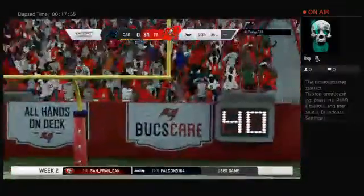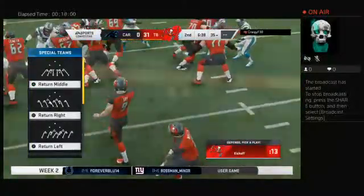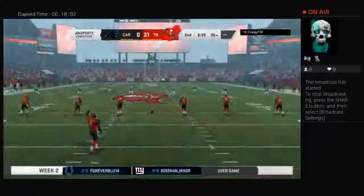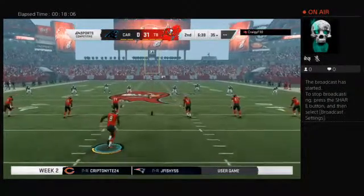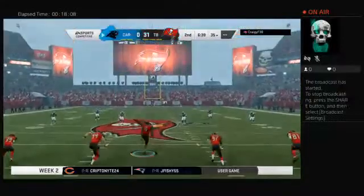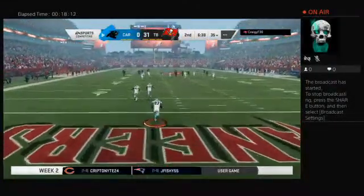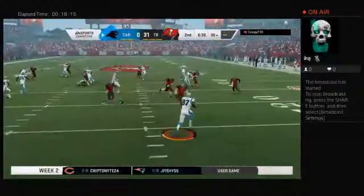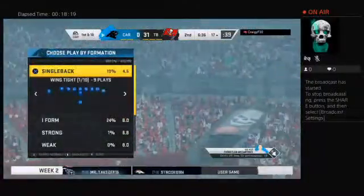Extra point by Gay is up and good. And a rout is on here in this first half. So they throw the pick 6. They'll get another shot at it now as this one's in the air. This is taken about 7 yards deep. And he will be brought down here at about the 17-yard line.